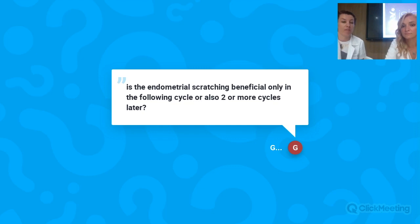If you have a thin endometrium and we have negative results in a previous embryo transfer, as we discussed before, we use it only in special patients, in special cases. We don't use this method for every patient because we have a special immunological test. It's a special test from the uterus, from the endometrium.